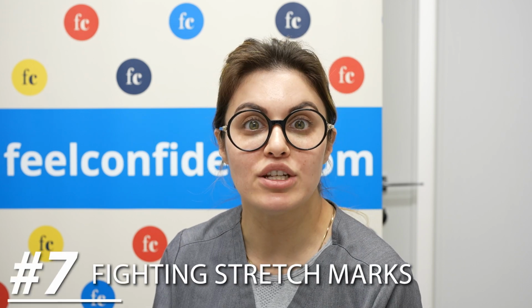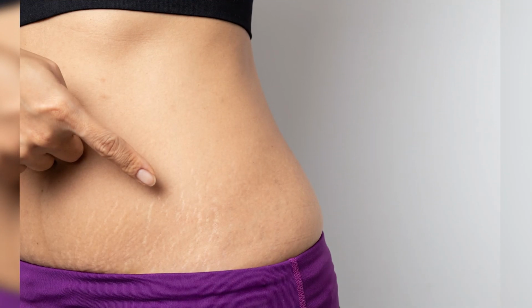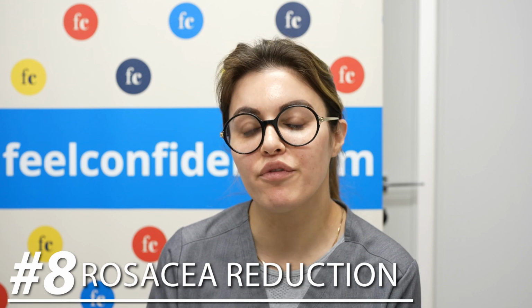Number 7, fighting stretch marks. Like I said before, microneedling can be done on any part of the body. And one of our most popular treatments are our post-pregnancy patients who want to work on softening those stretch marks. Number 8, rosacea reduction. If you suffer from this skin condition, you're experiencing an accelerated loss of collagen. So doing a microneedling treatment and keeping up with them offsets what you're losing over that time, ultimately leaving your skin looking less inflamed and red.